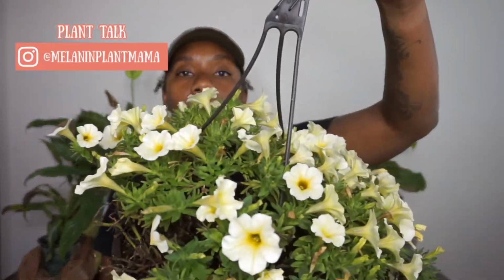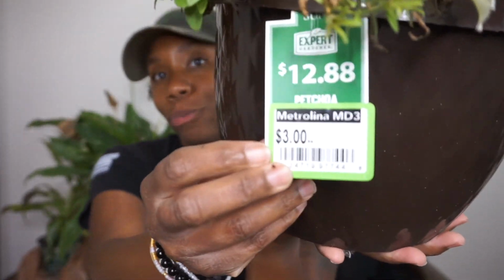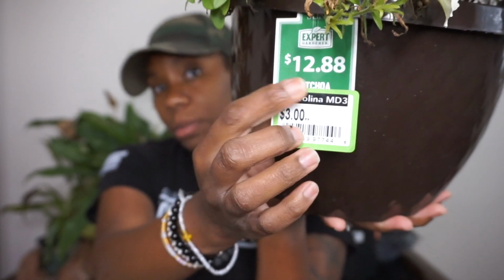Okay, so the first thing that I picked up is this potted hanging, I think it's called a Pachoa. I don't really know how to pronounce it. There were two of these in the clearance area of the gardening center. And this was one of the healthiest of the two. It was, as you can see, originally $12.88 and they marked it down to $3. So I plan to put this out in my front and hang it if it's not too heavy. If it is, then I'm just going to hang it from some hooks that I will show you later in this video. But yeah, like I said, $3.